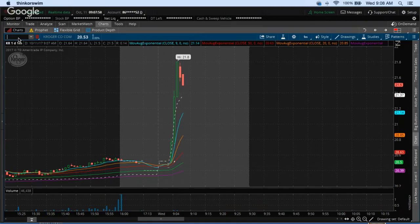So that's kind of where I'm at with GEVO. It's not something that I would particularly go crazy about. It doesn't have the volume. It doesn't have a lot of things that I'm really looking for right out of the gates. All right, so that's kind of where I'm at.